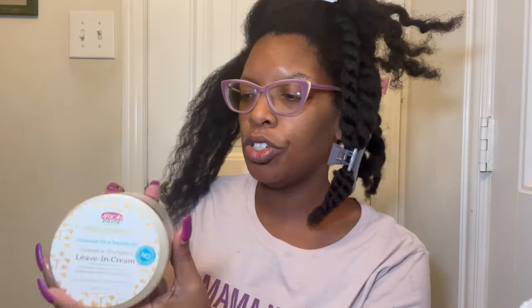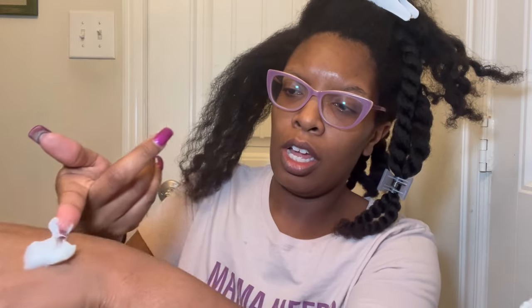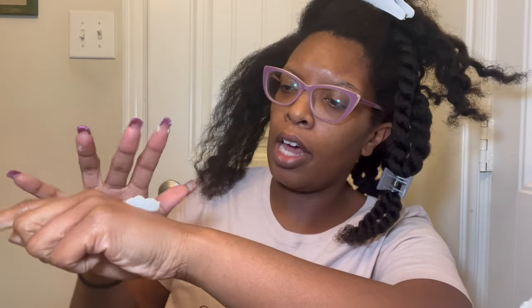All right, you guys, this is the African Pride Leave-In Conditioner. And again, this consistency is just as creamy. However, it's a little bit thicker. Just a little bit, not a lot, okay? I think that's a little bit too much, y'all.